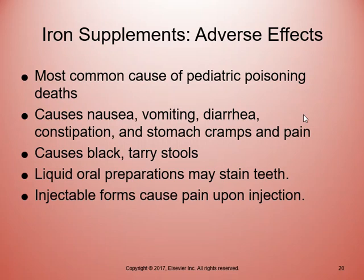And because iron supplements can be given parenterally either by intramuscular injection or IV, when they are given intramuscularly and deposited in the deep muscle, usually using the Z-track injection method, which you'll learn about in a later course, there can be some local pain at the site of the injection. I'll come back to the GI upset that iron can cause and discuss more some of the strategies for managing that.